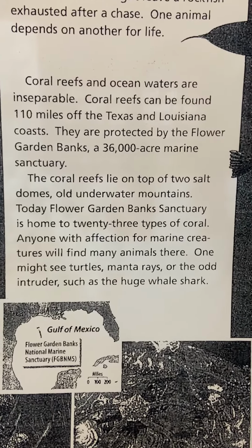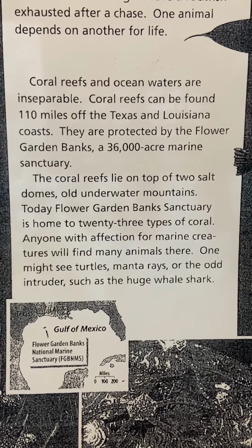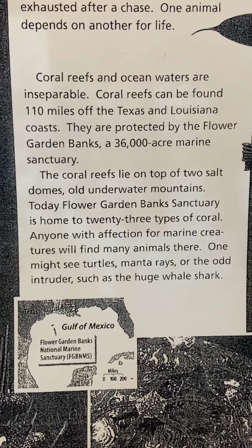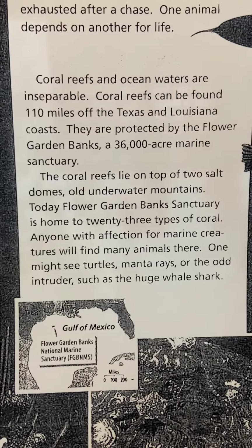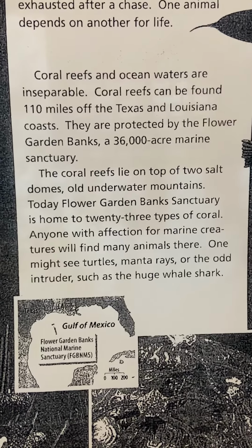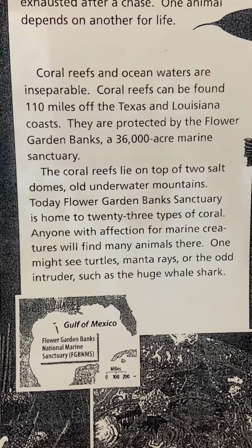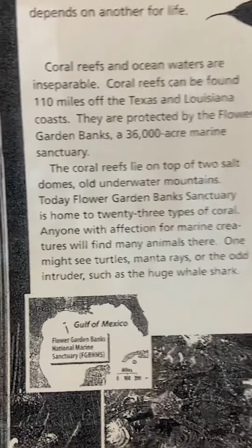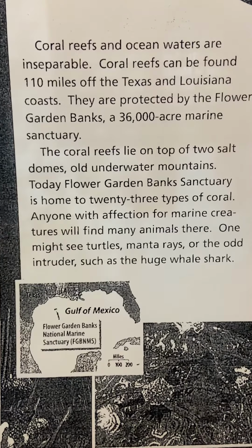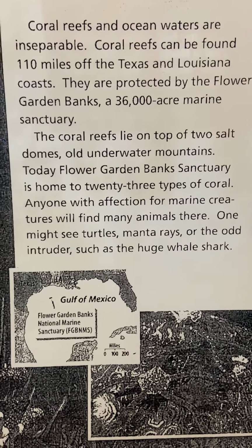Coral reefs and ocean waters are inseparable. Coral reefs can be found 110 miles off the Texas and Louisiana coast. They are protected by Flower Garden Banks, a 3,600-acre marine sanctuary. The coral reefs lie on top of two salt domes, old underwater mountains. Today, Flower Garden Banks Sanctuary is home to 23 types of coral. Anyone with affection for marine creatures will find many animals there. One might see turtles, manta rays, or the odd intruder such as a huge whale shark.